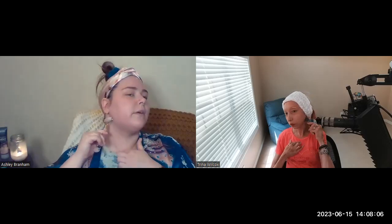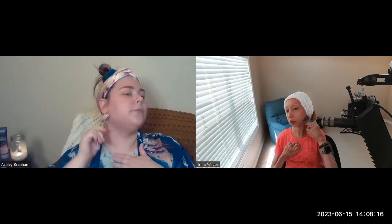Now, if you want to do some toning and lifting, here's where you can use a little bit more pressure. Start just to the side of your neck and you're working your way up. There's a muscle that runs from the base of your collarbone up to right below your ear, and you want to work elongating that muscle. This is going to really help alleviate that tech neck because we're all looking down all the time.